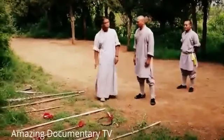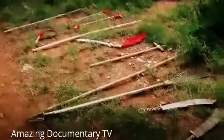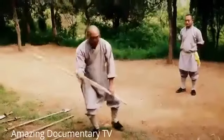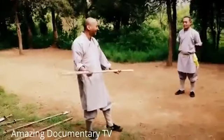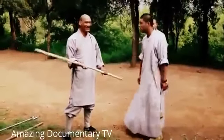From among all these weapons, choose one that you like. It would be more interesting if you train with a weapon you like. This is a safe bet. Like this. Yeah. Okay. Well, maybe I won't hurt myself.